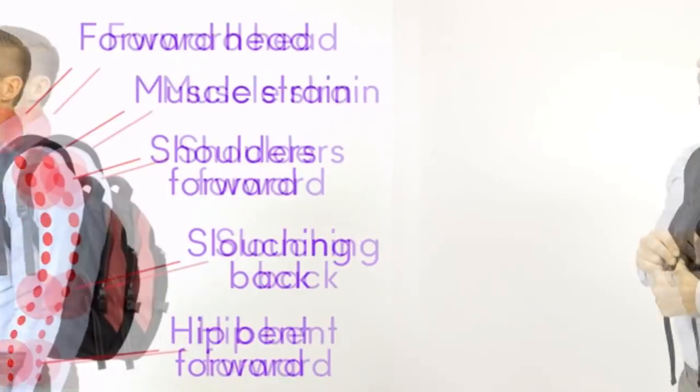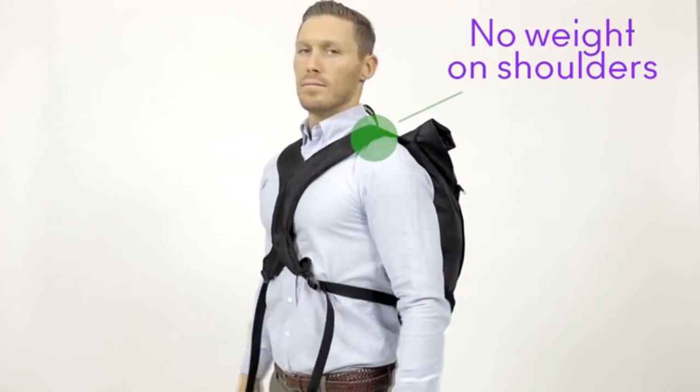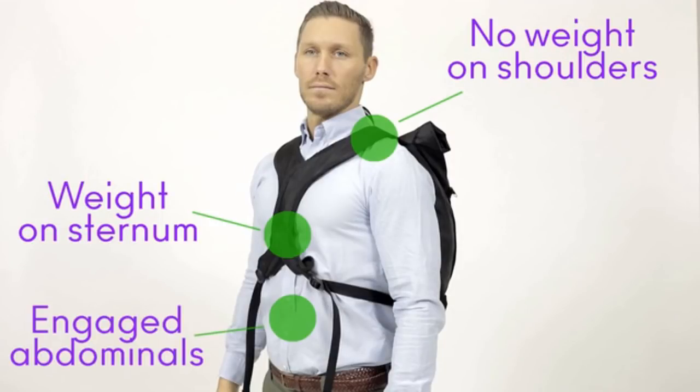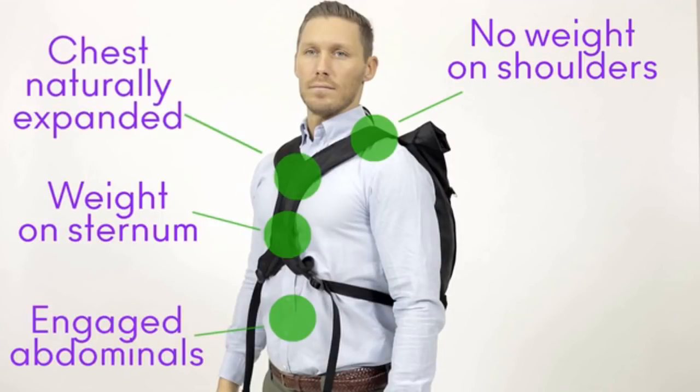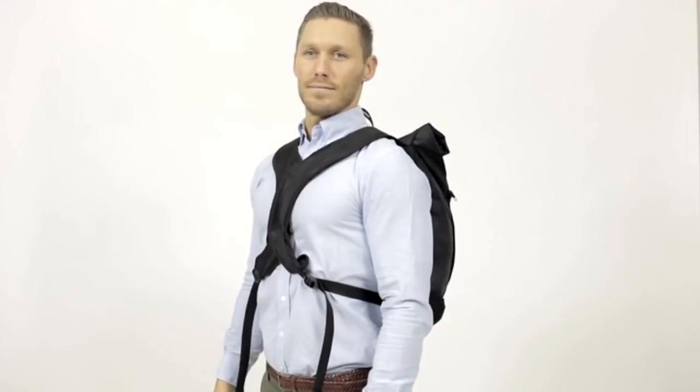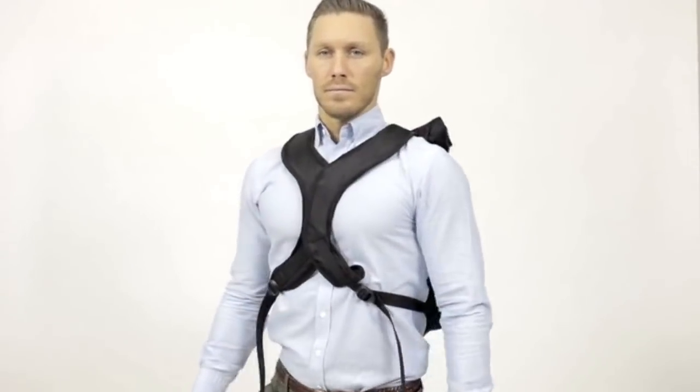With the Posture Vertical Backpack, there's no weight on your shoulders. Instead, the weight is placed on your sternum and your center of gravity. Standing straight also engages the abdominal muscles, and your chest is naturally expanded. The head is over the shoulders with a natural S-curve in your spine. The hips and knees are both in a natural position. So invest in your back's health and upgrade to the Posture Vertical Backpack today.